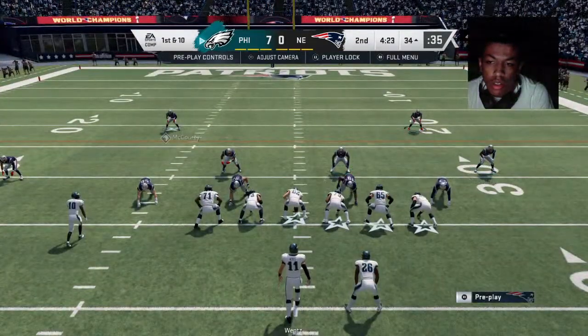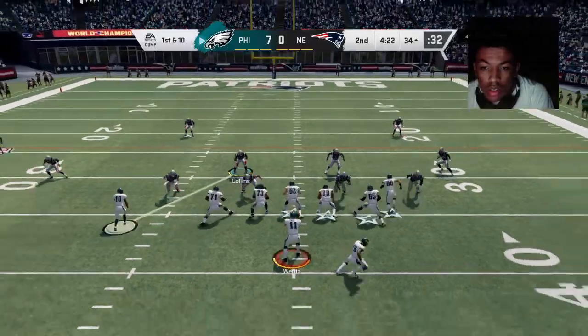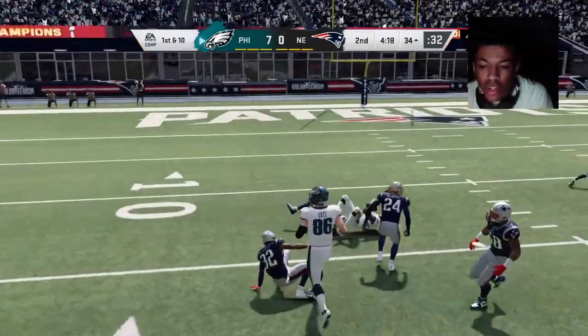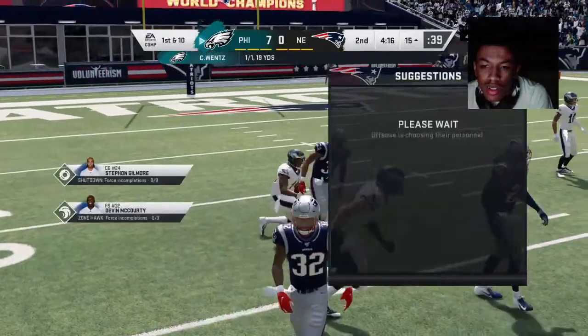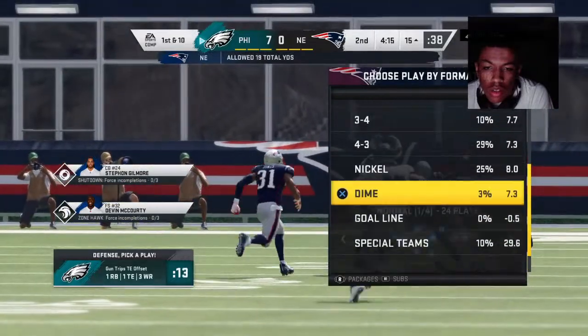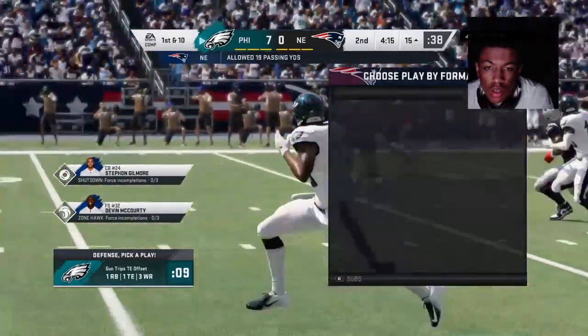From the 34 now, here's 1st and 10. From the gun, it's Wentz. It's caught by Aguilar. What? And taking it to the 15-yard line before he's brought down. Right about 20 yards on the pickup. Well, officially, they'll say it's going to go for 19.